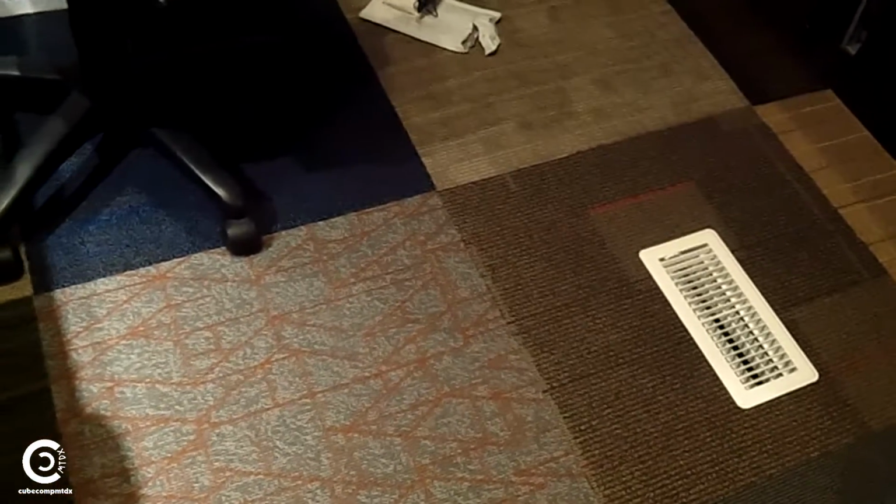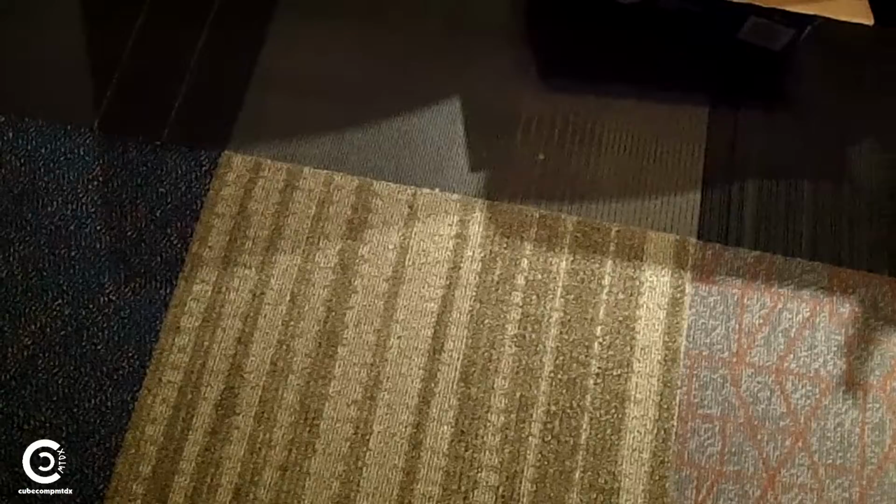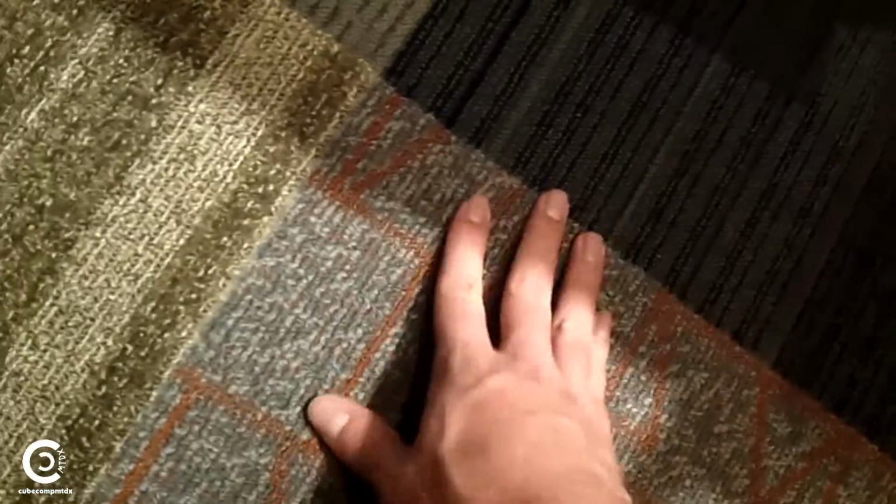Essentially all it is is they have gotten leftovers from different manufacturers of carpet tile and then sold it to the general public at a reduced price. What they did is they took commercial grade carpet tile and put 5 stickies on the back of it. You have a sticky here, a sticky here, a sticky here, a sticky here, and a sticky here. And they market it as peel and stick.